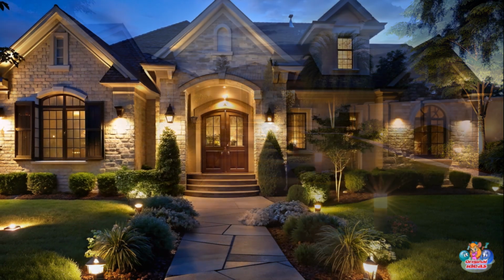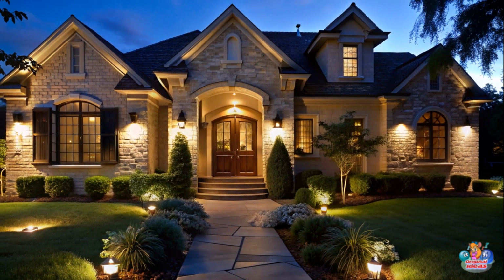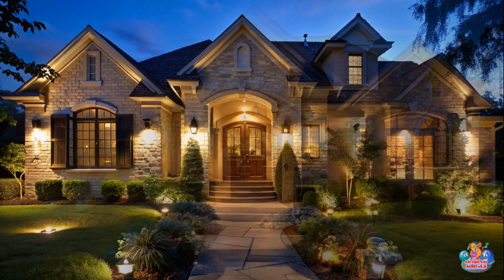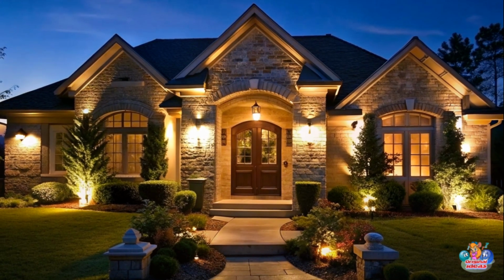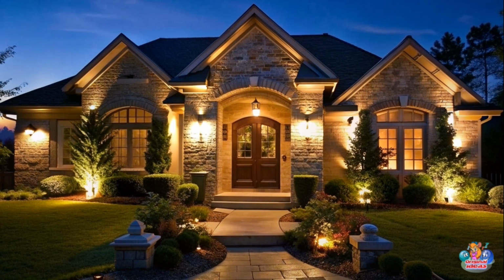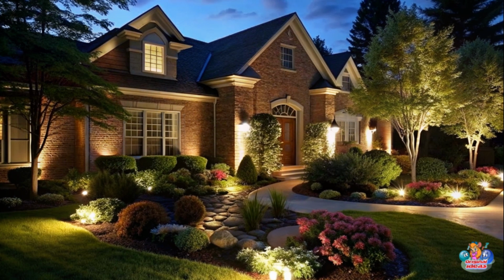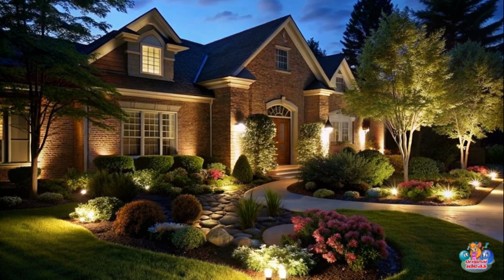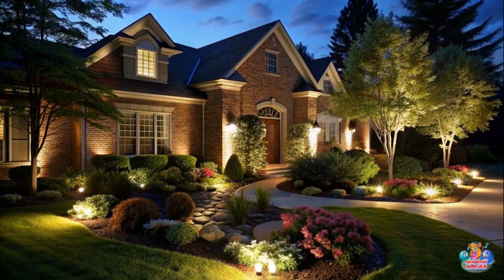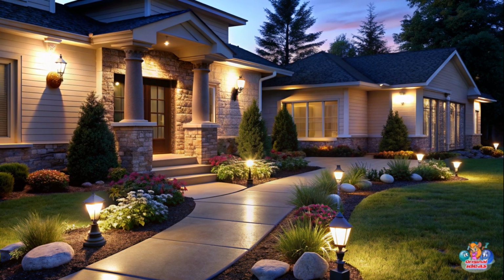By embracing the concept of front yard lighting, you can transform your home into a captivating oasis that reflects your personal style and attention to detail. Whether you opt for pathway lighting, landscape lighting, or accent lighting, each technique has its own unique charm. The use of LED technology further elevates the visual impact while ensuring energy efficiency.